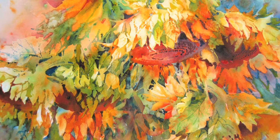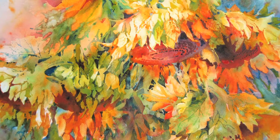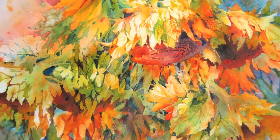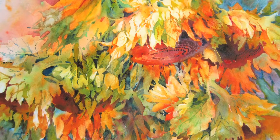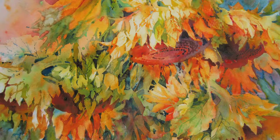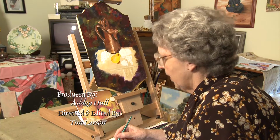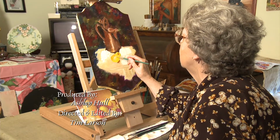I don't want to go too far. Nothing ventured, nothing gained is what I say. You just kind of play a little bit. You know, take a little time to play. After all, if it's not fun, it's not worth doing. Okay, we'll work a little bit on this little pear here I'm going to stick in here.